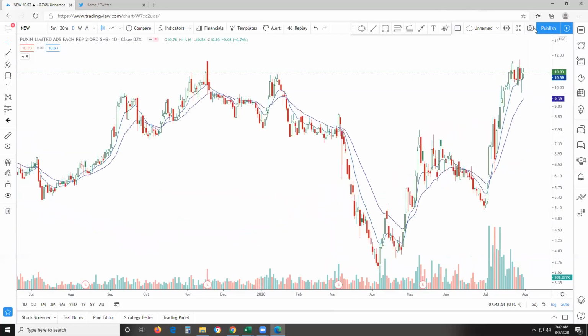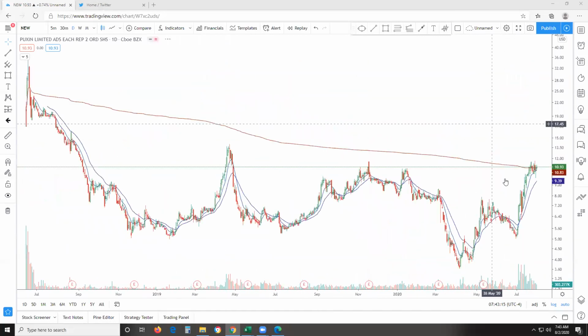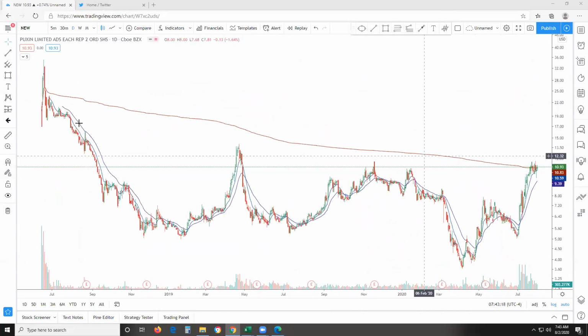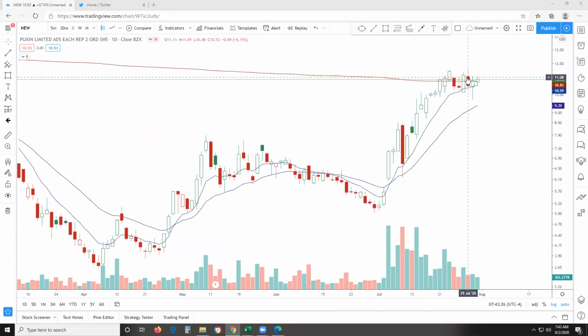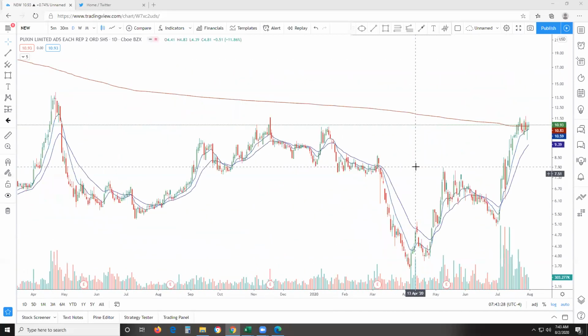Next one is Puxin Limited. This may be a Chinese name. I'm not even sure. Sounds like a Chinese name. Let me take a look here. Yep, K through 12 study in China, tutoring services. Okay, but a lot of volume coming in here. Again, big run up, sideways consolidation on lighter volume. There is the volume weighted average price from the IPO, and you see price now is consolidating right above it. So I like that one.